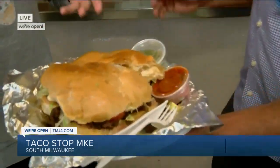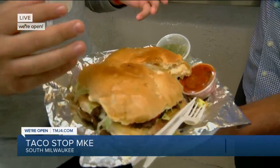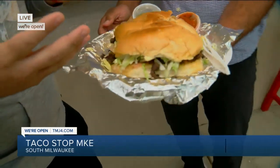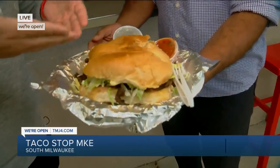So this is technically a Mexican burger. We don't call it a burger because we use a different style of bun. This is more of a bread bun. But then you have some mayo, then you have cheese, lettuce, meat, and some tomatoes. Finish it off, but you can see the size. This is very filling. And they're delicious. And we can't forget about the salsa. You got great salsa. Oh, absolutely.